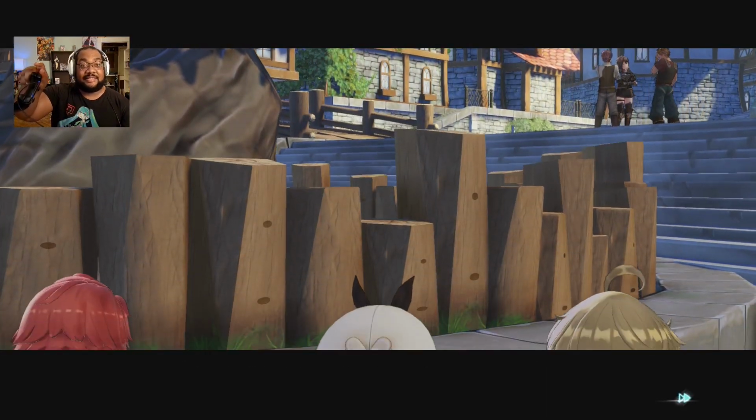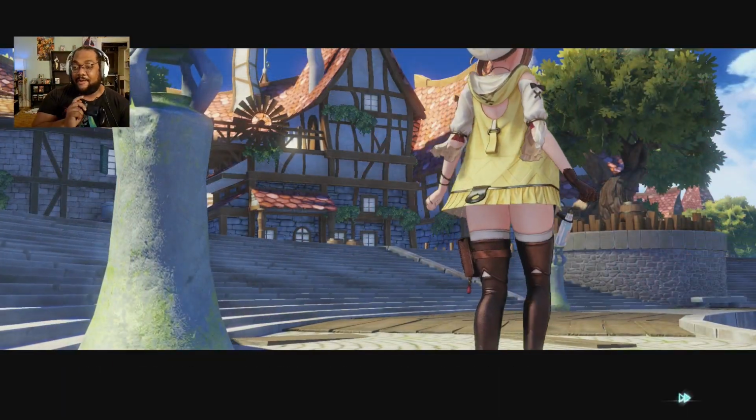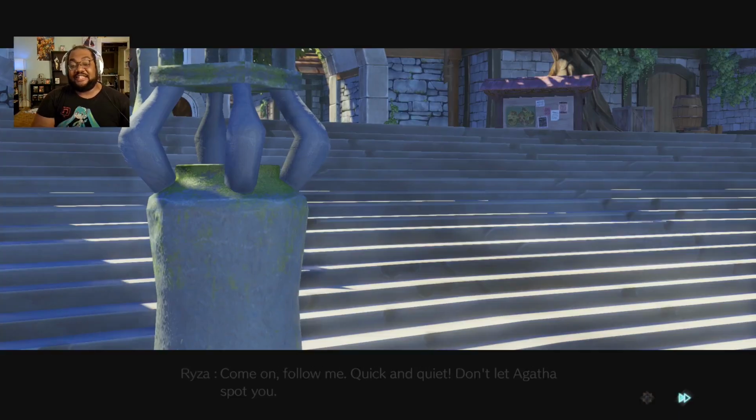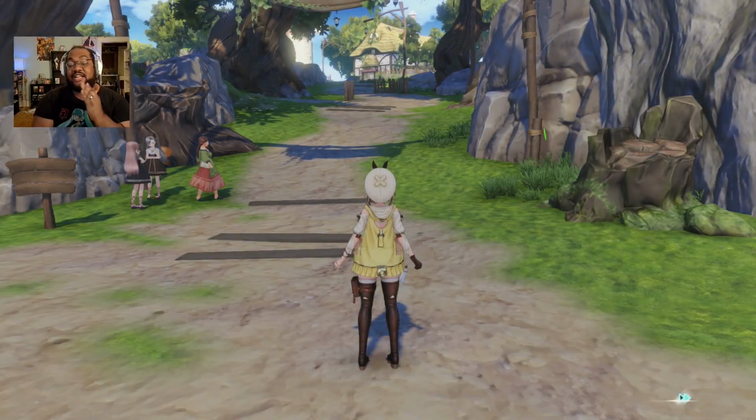And you don't even have to press it. You just get to press it once. I mean, you don't have to hold it. You just have to press it and it'll automatically fast forward through everything. The fact that they went through the entire game to add this feature in here is crazy to me.